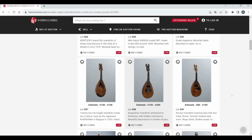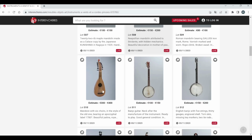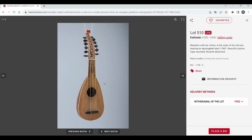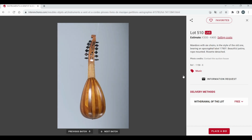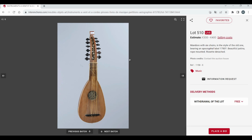Let's be honest, got quite a nice decoration there, but these aren't anything too crazy, to be quite honest. Roman mandolin bearing Gillespie iron mark. Okay, nothing too crazy there. This is pretty cool though, a Mandor, with a label saying 1780. Interesting. A rosette detached, 3 to 400. This is a really nice looking instrument. Yeah, this is cool. This is the kind of thing that I would be interested in bidding on.